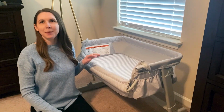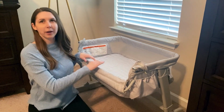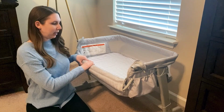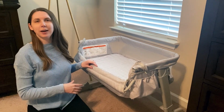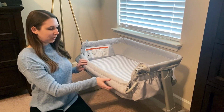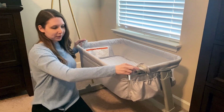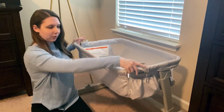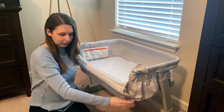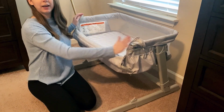Okay, so the first item I want to show you is a bedside bassinet where one of the sides comes down so you can put it up against the bed. So it has the 4 sides, but this 4th side can either be up or you can bring it down, and then the feet are designed to go under the bed, so the bassinet can be flush with your bed.